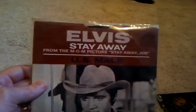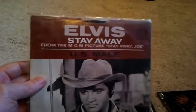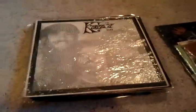And I thought this was kind of neat. From Stay Away, Joe, it's got "U.S. Mail" and "Stay Away." Thought that was pretty cool. And I actually saw this there the last time I went, but I didn't pick it up. I wanted to check it out first.